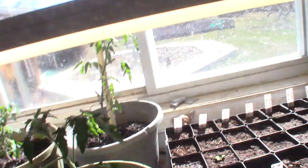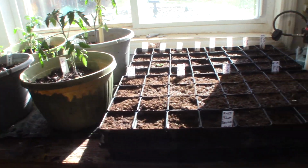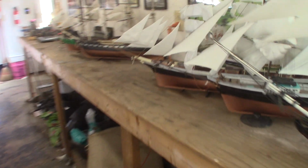And this is the only light I got. If you'll recall, there used to be lights all the way up and down through there with seeds, trays, and even down there underneath. Not doing it anymore. Just don't want to. Don't want to, can't afford it. Everything I used to buy has doubled and tripled in price.